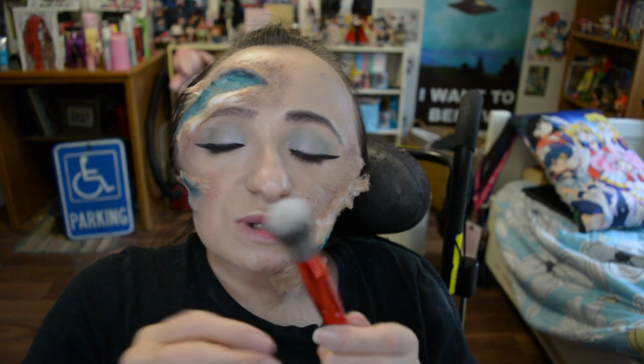This is the brush. This is a VIB Rouge brush. What is this? Couldn't do any better than that, Sephora, really.